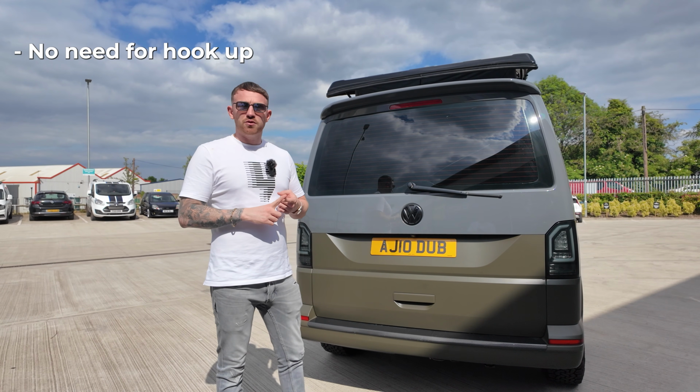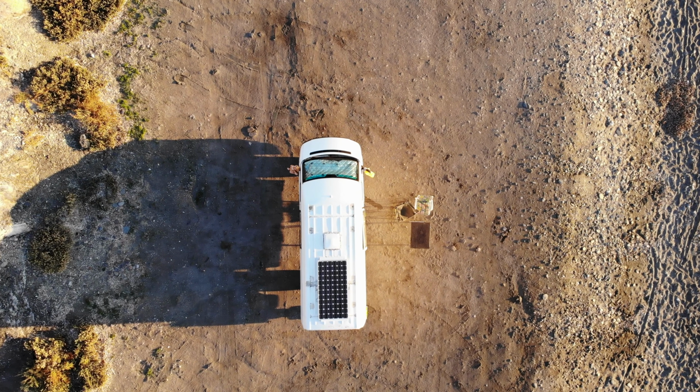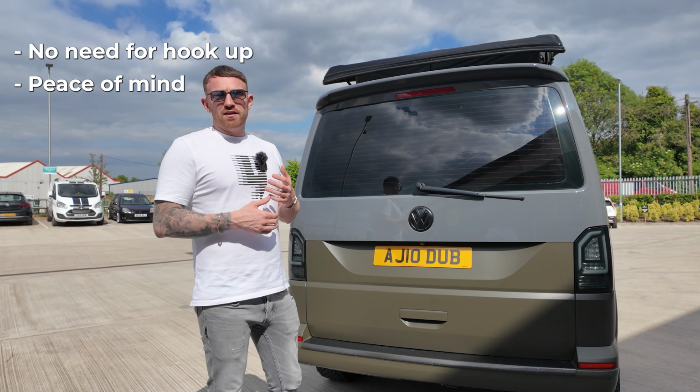It's going to keep your leisure battery topped up at all times with no manual input from yourself. All you need to do is just have your van out in the open, so it's always working, always charging. And the solar panels just give you that peace of mind. In my opinion, that is absolutely essential.